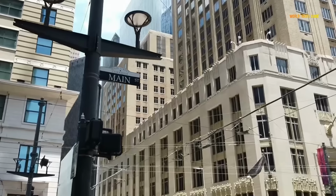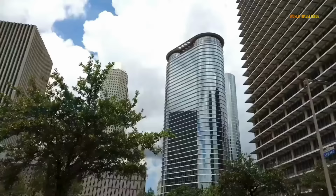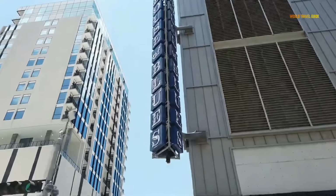If you thought Houston was all cowboys and oil tycoons, think again. This city has a rich cultural tapestry representing over 90 languages. If you're a sports fan, welcome to the promised land. Houston takes its sports seriously. You've got the Houston Rockets for basketball, Houston Astros for baseball, and Houston Texans for football.